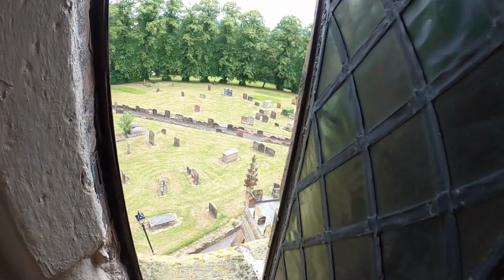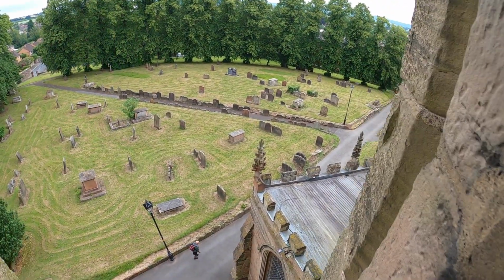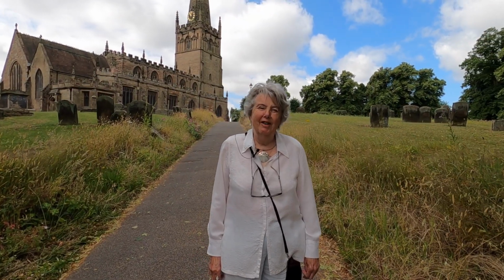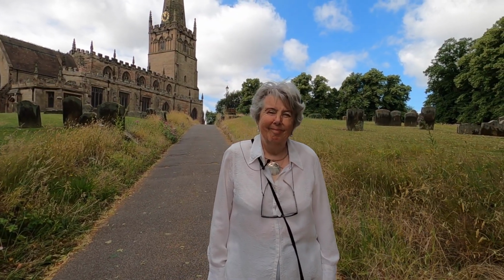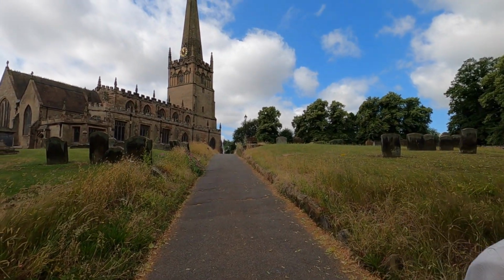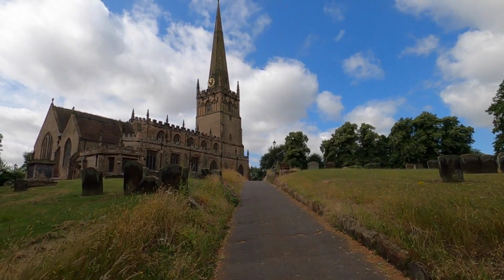I climb the same steep path, bordered with gravestones now. The church stands foursquare in the circle of the trees. Church bells echo in the bowl of the hills. A peregrine nests in the spire.